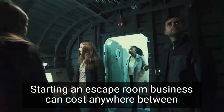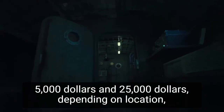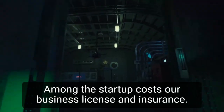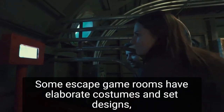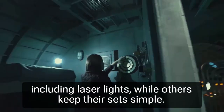Starting an escape room business can cost anywhere between $5,000 and $25,000, depending on location, rent, and the complexity of the room design. Among the startup costs are a business license and insurance. Another example is props and interiors. Some escape game rooms have elaborate costumes and set designs, including laser lights, while others keep their sets simple.